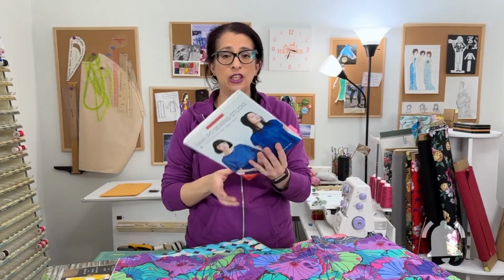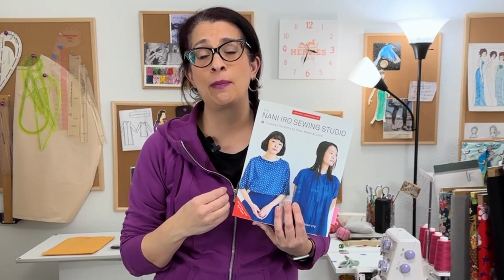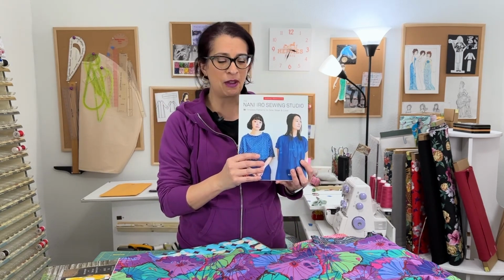My idea for this fabric has been to use my Japanese pattern book. This is the Nani Sewing Studio book. If you're not familiar, Nani is a Japanese watercolor artist and designer. She makes these beautiful fabrics, and this is a book of patterns showcasing her designs, and they're kind of boxy. And the good thing about that is Japanese pattern books tend to have tiny patterns, so since most of these designs are oversized, they will fit me. So I'm excited about that.